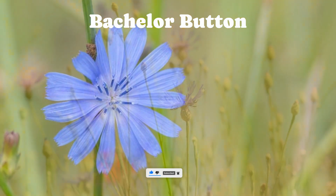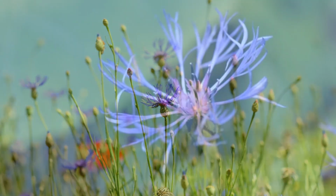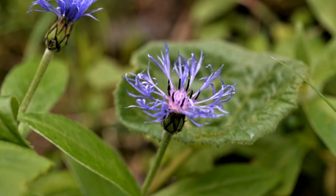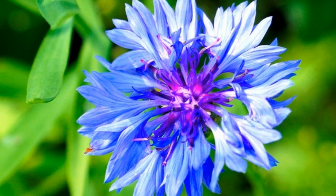The Bachelor Button flower, also known as cornflower or by its scientific name Centaurea cyanus, is a charming and popular garden plant known for its vibrant blue flowers. Here are some key characteristics and information about the Bachelor Button flower.